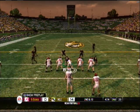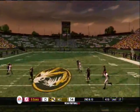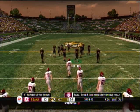Throw. And it's complete. Whoa, that was a bullet. A bullet that landed incomplete. I don't care. That was an arm strike. Tries to get around the corner. Brought down at the 47.